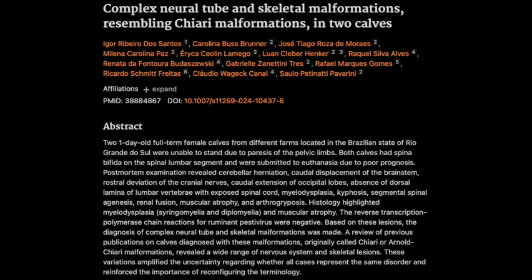Could there be something in the environment that's contributing to these malformations? That's a good question. There are some toxic plants. Yes, certain ones are known to cause congenital malformations in cattle, but in these specific cases, the researchers ruled that out. So no toxic plants involved. So we've ruled out viral infections. We've ruled out toxic plants. That leaves us with genetics.